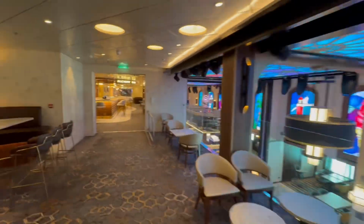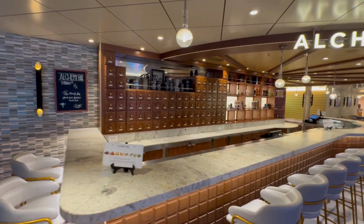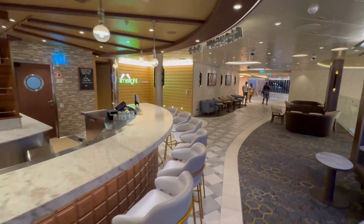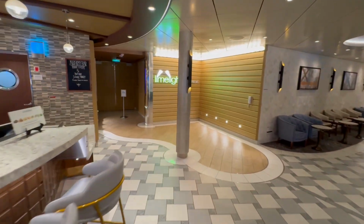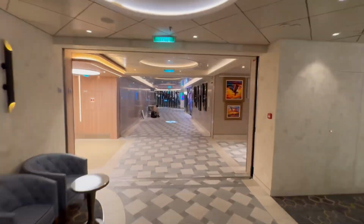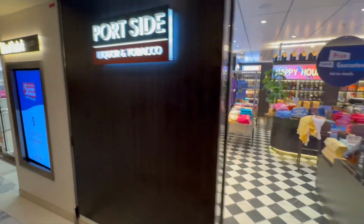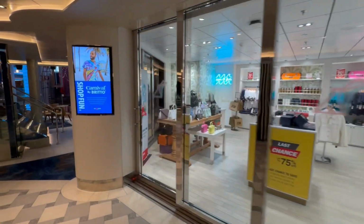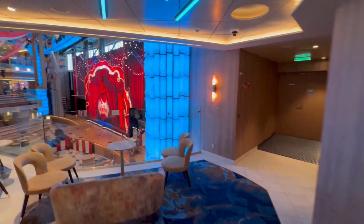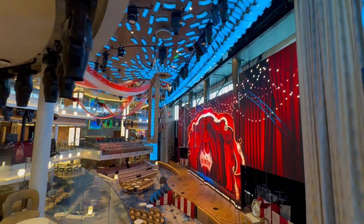So we go down the hallway, we see that gateway from above, and we come upon the Alchemy Bar. Here at the Alchemy Bar, my favorite bar, is where your alchemist, your expert bartender, creates some amazing cocktails for your enjoyment. We just passed the Limelight Lounge there. The doors were locked, so we passed on by it. Here's the duty-free liquor store, and then here's more of a Carnival souvenir type store. And then we're going to take another peek at Grand Central Stage from level 7.